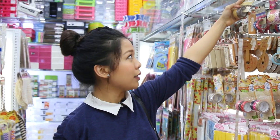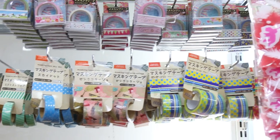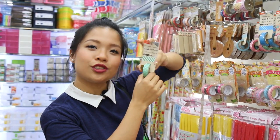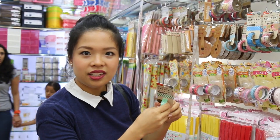So I just saw some washi tapes, and it's so much cheaper here as compared to Muji. There is a huge variety of washi tapes for you guys to choose from. I like the green stripes one. You can use this washi tape to design your organizer or your notepads, or you can wrap gifts with it also.